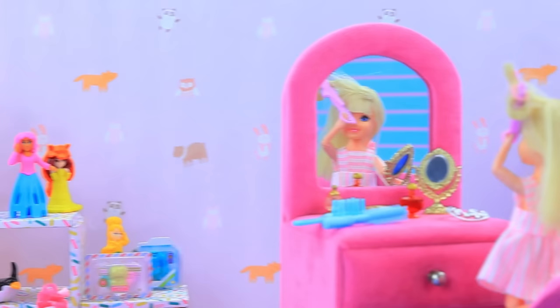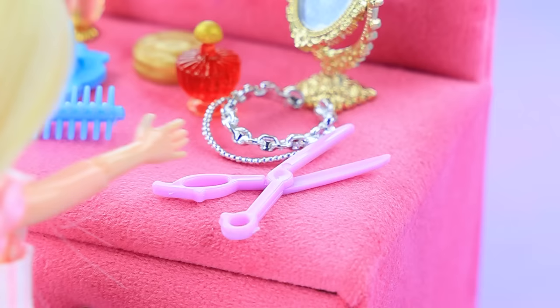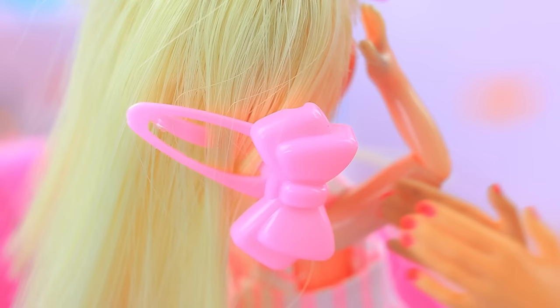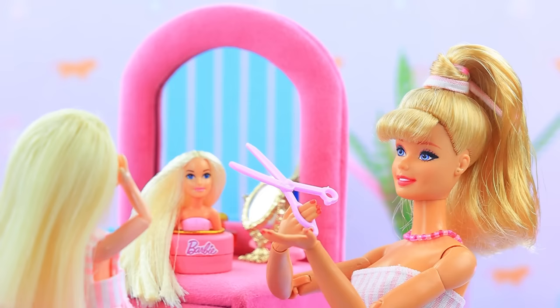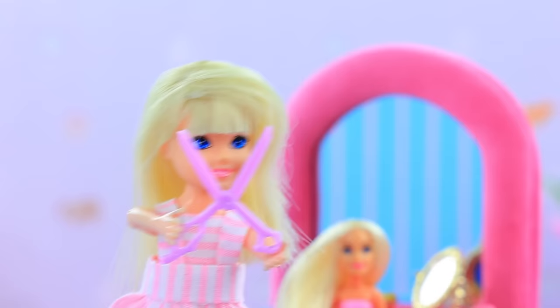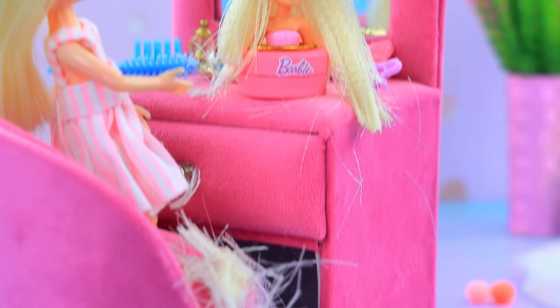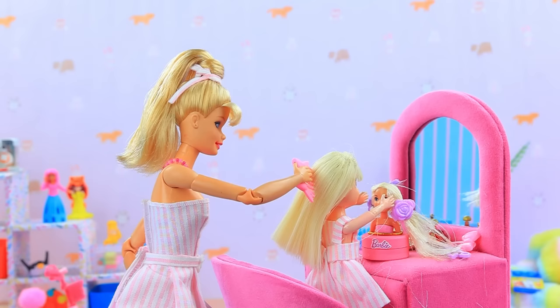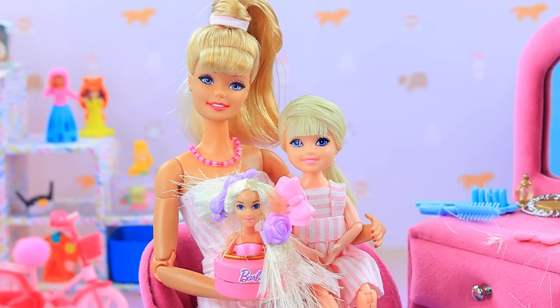Little girl is trying to do her hair. Hey! Oh, it got tangled. Skippy, let me help. Okay. I have an idea. You can do whatever you want with this mannequin. I'll start with a haircut. Slight asymmetry. A comfortable ponytail for you. Mannequin has a new hairstyle too.